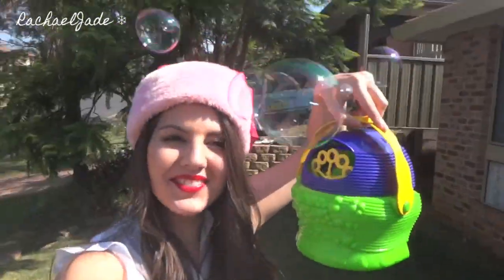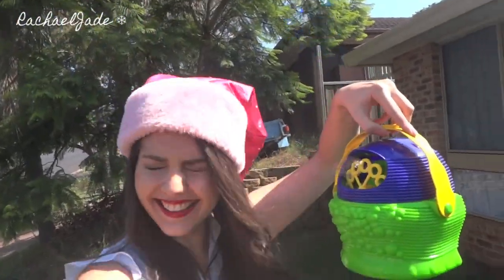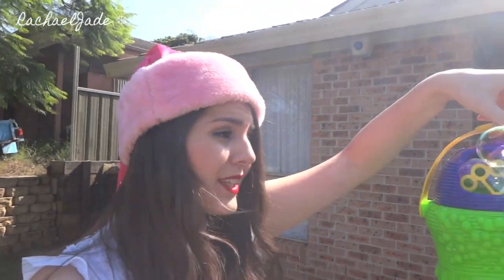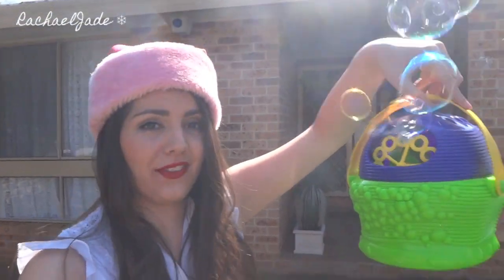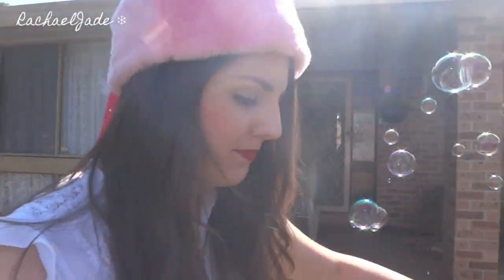It's like the bubble freaking machine. Oh, in the eye. Be careful, don't hold it too close to your face. But the best bit about this is that it's only $12. $12 from the Reject Shop, and you could have hours of family fun with this bubble machine.